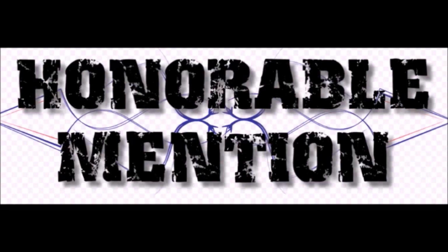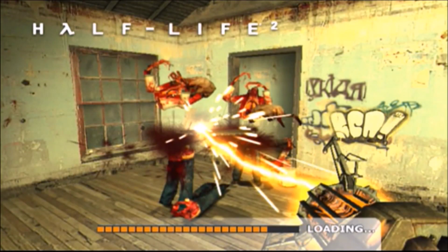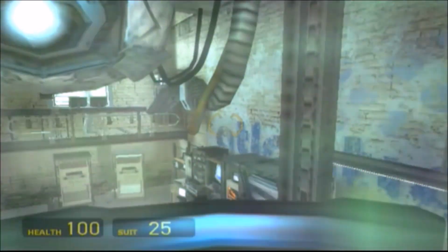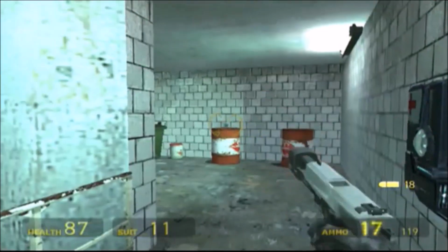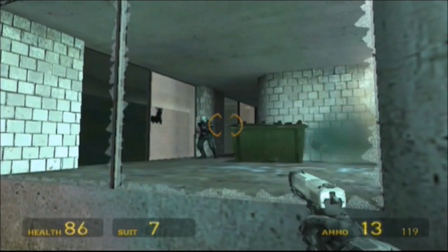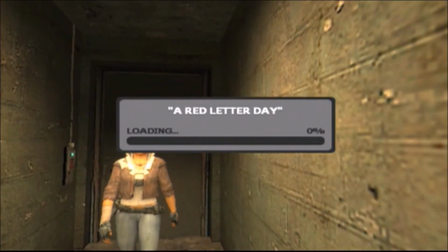But before I start my actual list, I would like to bring up Xbox's port of Half-Life 2 as an honorable mention. While the lighting effects, textures, physics engine, and detailed character models are an impressive feat for this system, the inconsistent to subpar frame rate and frequent load times detract enough from the overall experience for me to not include Half-Life 2 in my top 5 list.